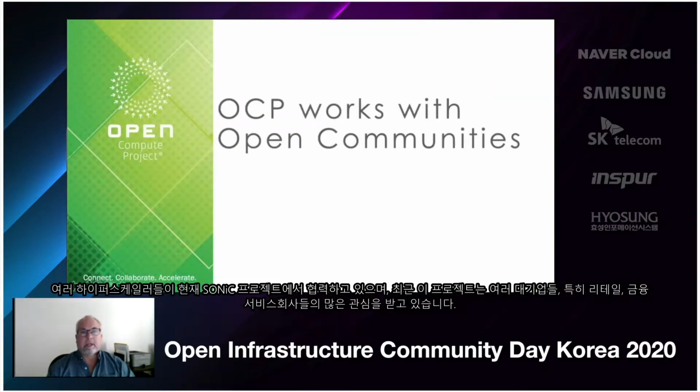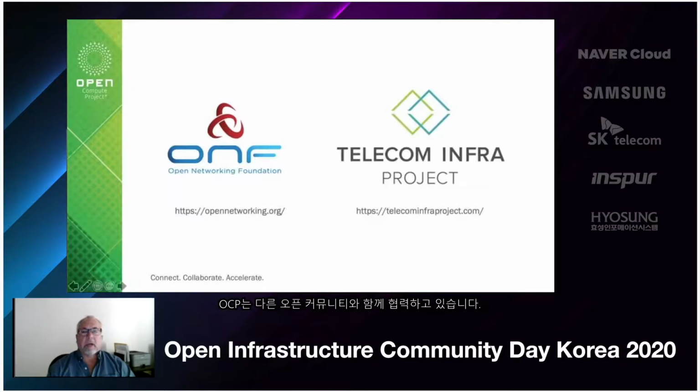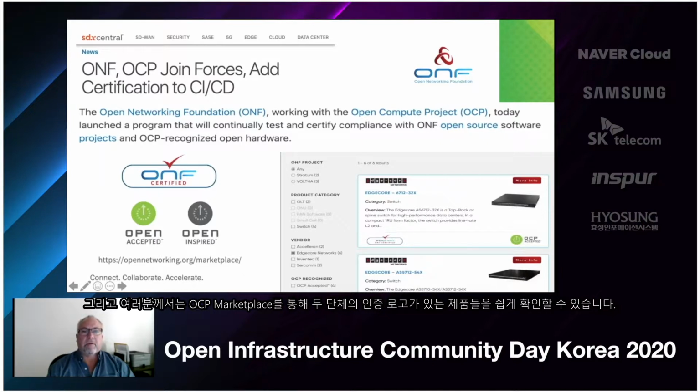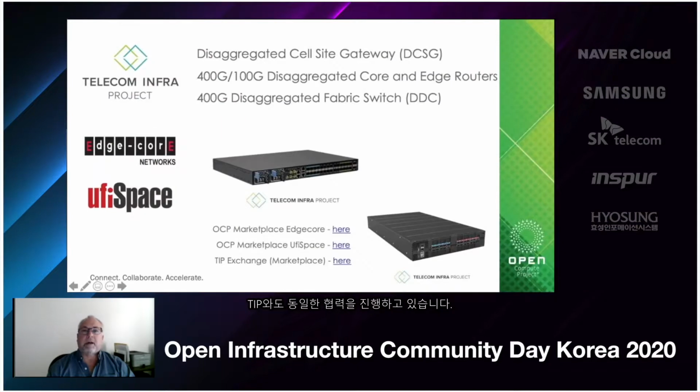So we work with open communities, and I want to talk about just a few of those. We have the Open Networking Foundation and the Telecom Infra Project. These are just 2 examples of many different open communities that we work with. Recently, we participated with the ONF announcement of a certification program. The idea is we want to be the hardware platform of choice for these software organizations. And so working with their certification and our hardware, it will result in hardware that's certified both by ONF and by OCP, and you'll be able to easily find that hardware through the marketplace and logo and certification programs in both these organizations.